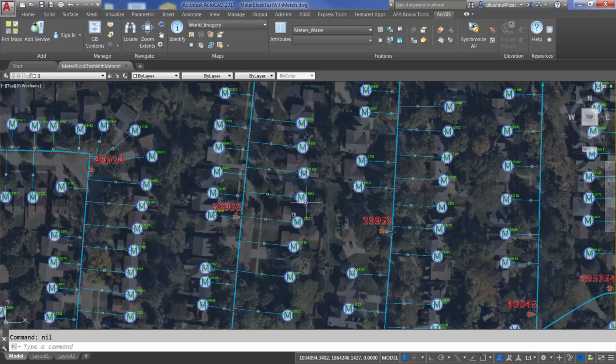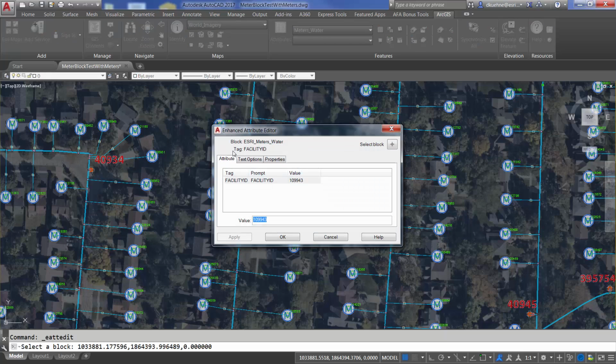Also new in this release, if there are ArcGIS feature service field names that match any of the attribute tag names of the block, they will automatically be populated with that field value. I see my block has been used, and the facility ID field value is populated and displayed as a block attribute. Another new behavior of blocks now links the feature field values and the attributes of a block together.